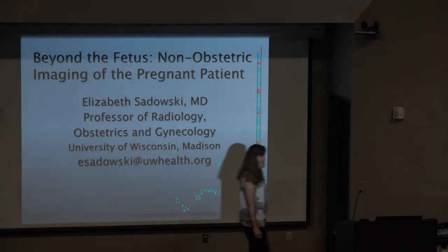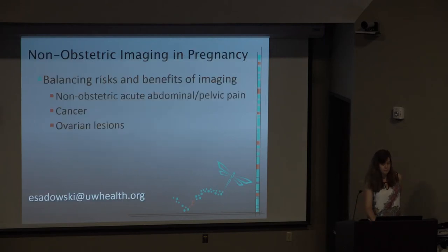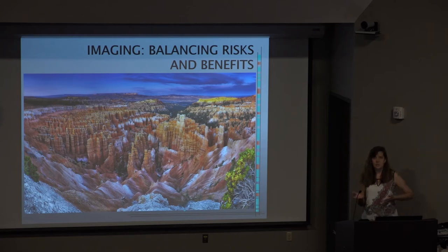So to show you. What we're going to talk about for the next half hour, 45 minutes, is the pregnant patient. And rather than talking about the baby, we're going to be talking about the mom and things that happen to mom that you might need to image. And really, from the standpoint of balancing risks and benefits, not only of imaging versus non-imaging, but the differences between the different modalities. And the first part, we're going to spend mainly talking about the modalities, and not from the standpoint of whether or not you should do the imaging study, but which one you should do, because each of them have a risk and a benefit.